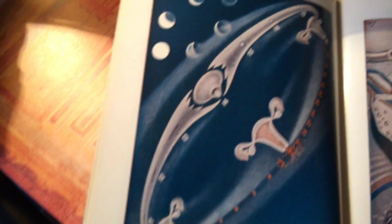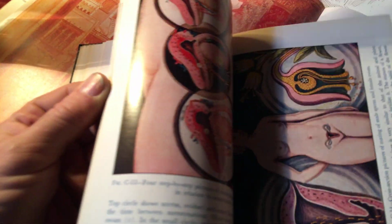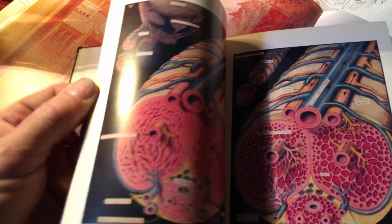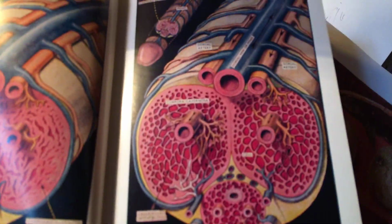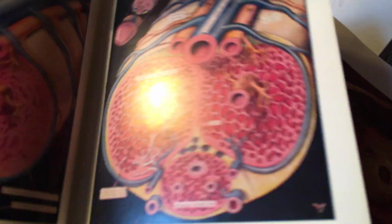Well, that does describe the monthly thing. But this one, that's supposed to be a penis. Yep.